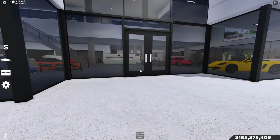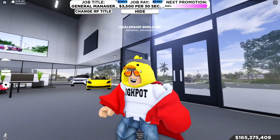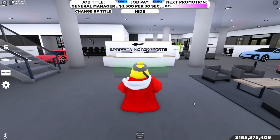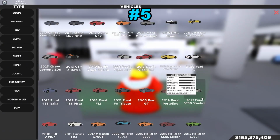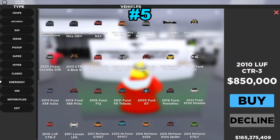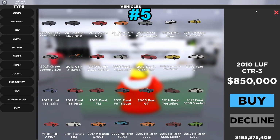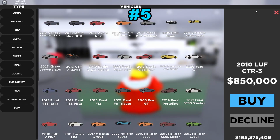And why don't we get into this top 5 best mid-budget cars inside of Southwest Florida. So let's go over here and start off with our number 5 spot. Now, the number 5 spot is in the supercar section, as are most of these cars, and it is the 2010 Loof CTR3. It's $850,000. It goes 244 miles an hour, fully upgraded, and it is pretty good.